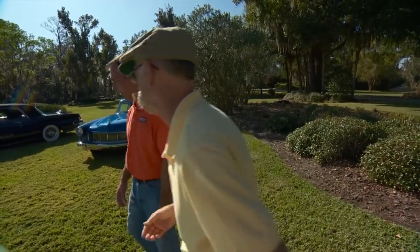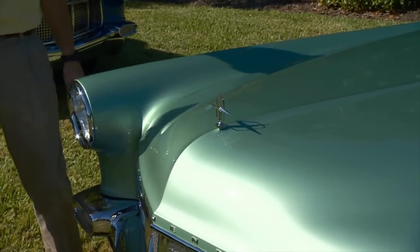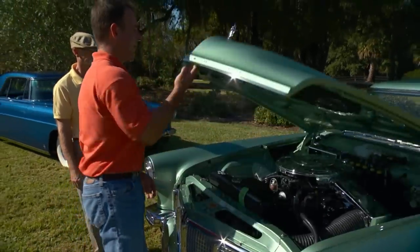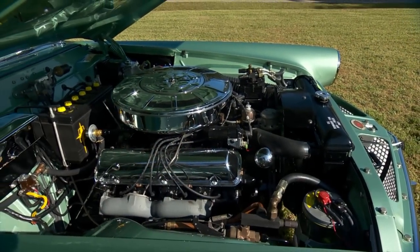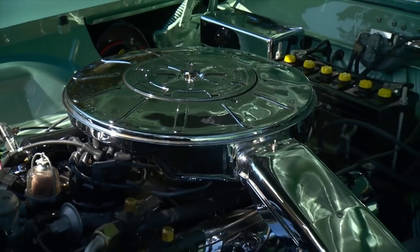Let's go look at that. All right, so apparently Benson didn't have an aversion to the hood ornament. No, he didn't. So this one's fully ornamented. Wow, chromed out too. Yeah, chrome valve covers and air cleaner. Did he have it done that way? That was all done at the time.